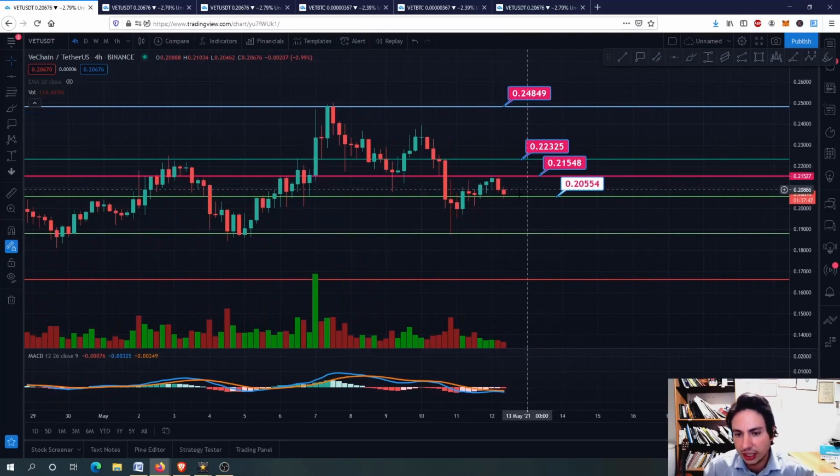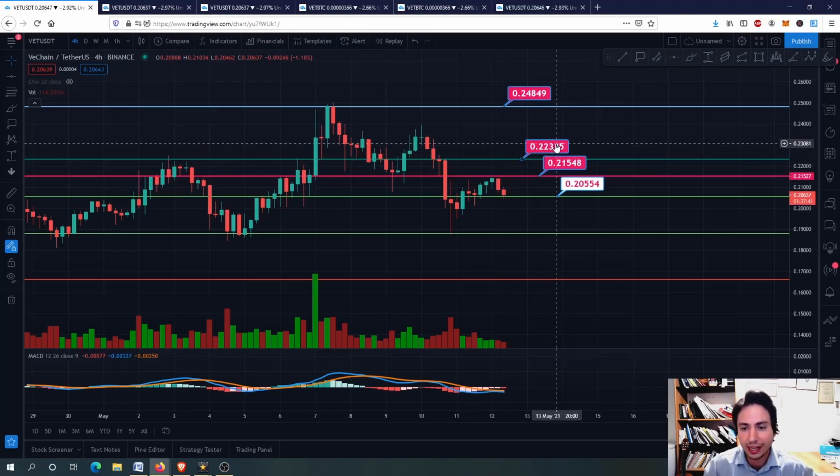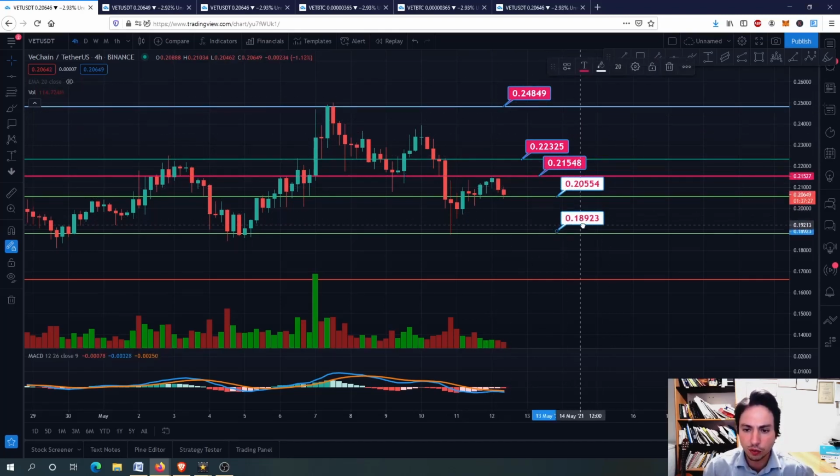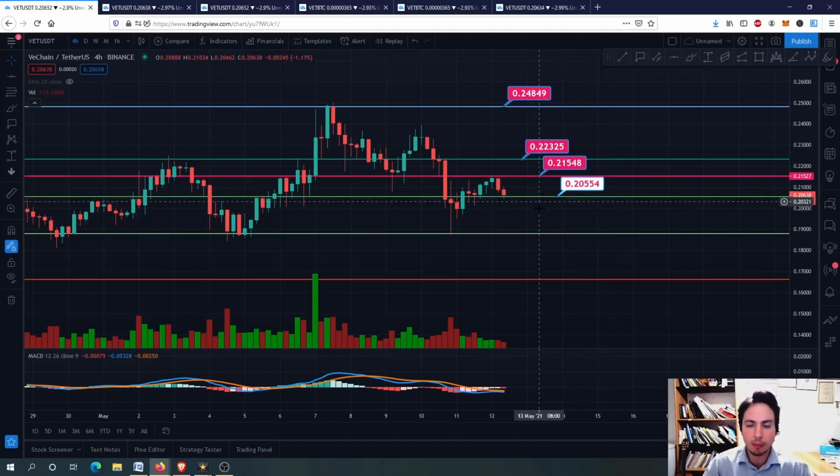What we want to see here is to maintain the 20 cents and of course go above the Fibonacci golden ratio 0.618, otherwise 20 cents, 22 to 23 cents. So these are our major support and resistance levels. Resistance levels 21 to 22, 22 to 23 and 25, support 20, and of course if we fall down, 18 to 19 cents are major support levels we want to have, and HODL.